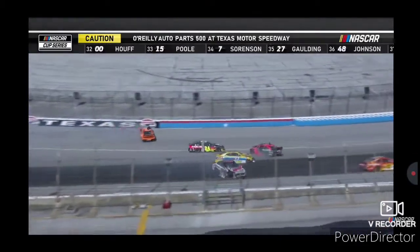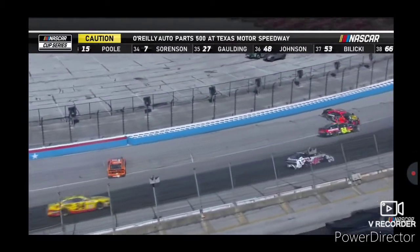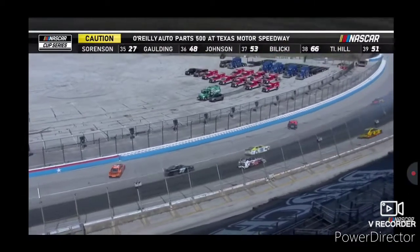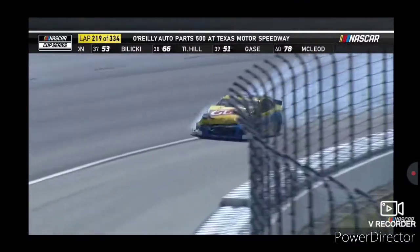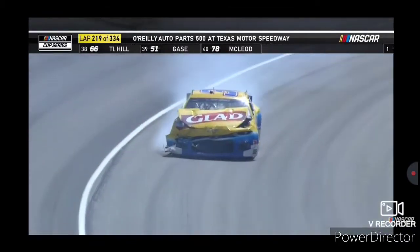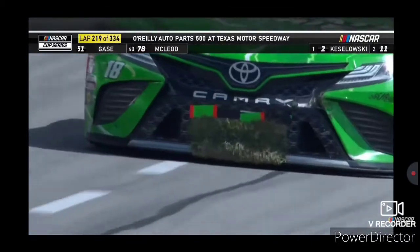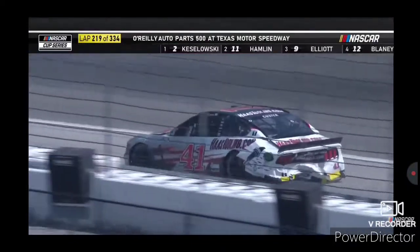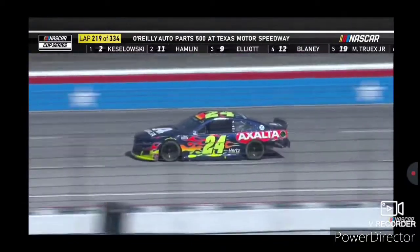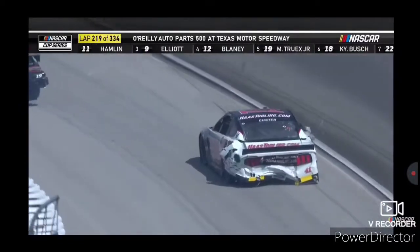They're wrecking behind it. Pick it up a little bit. Out of contact, Cole Custer involved. From the highest of high to now the low. Cole Custer wins at Kentucky and now wrecks out at Texas. And that wreck started at the front of the pack on the exit of turn four, and the wreck didn't happen until almost the start-finish line. It just bottle jammed everybody up.